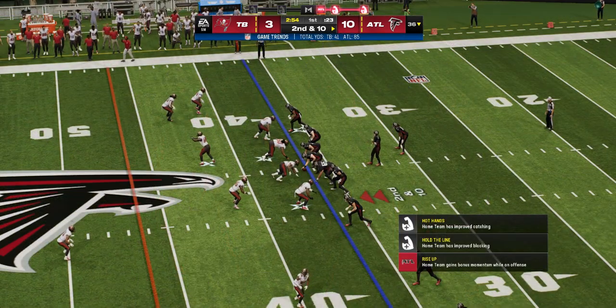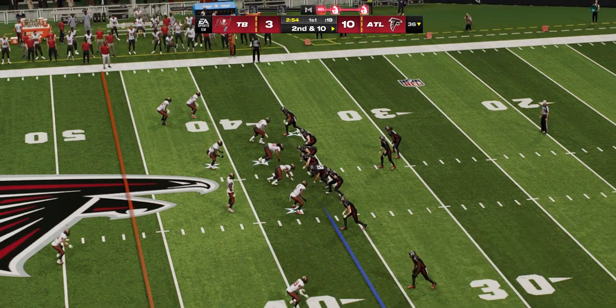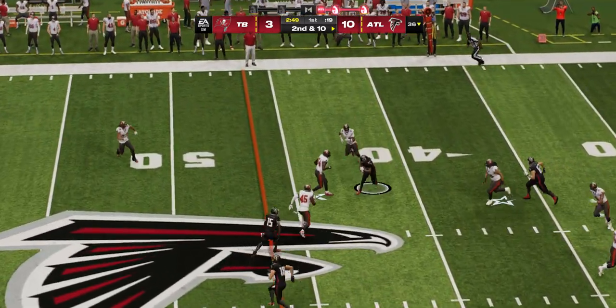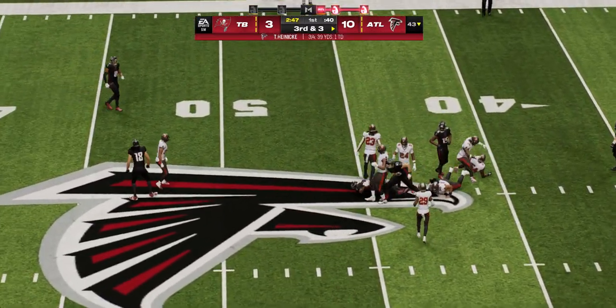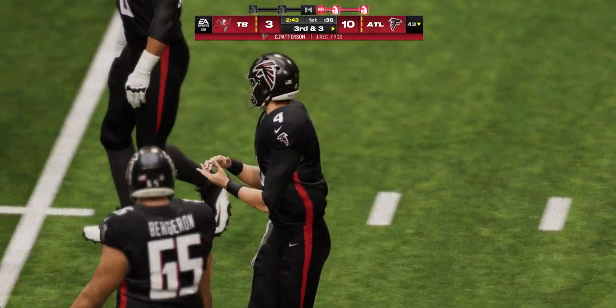After the incomplete pass, here now is second and 10. Now Heinicke. Throw out right, taken in by Patterson. They get 7 out of that, so they're left with a 3rd and 3.